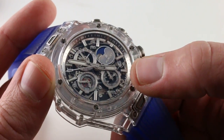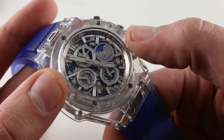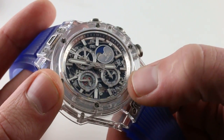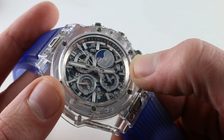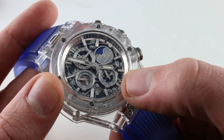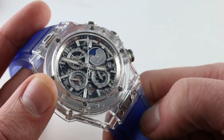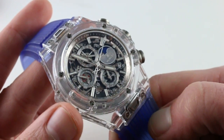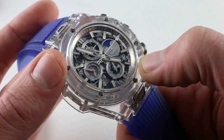As you can see, the hands, which are slightly DLC coded, as are the indices placed upon the dial to allow greater contrast with the base, make this an easy watch to read, at least in terms of the time of day. Now you will have to focus a bit more intently to read the chronograph and the perpetual calendar indications, but if you're paying this much for a watch this spectacular, you're going to want to get close and personal with it. And there is a lot to see.